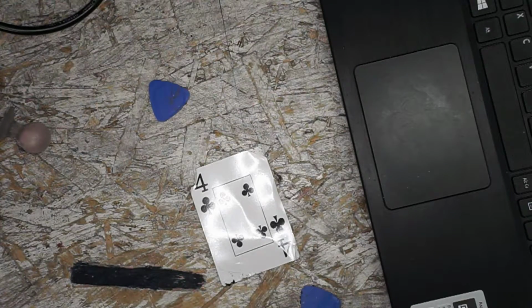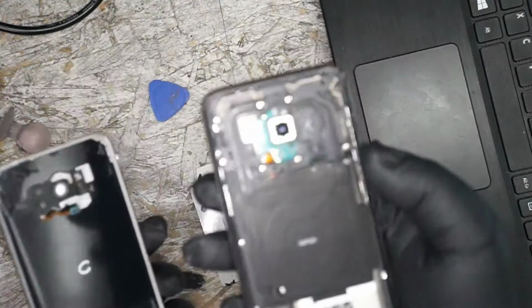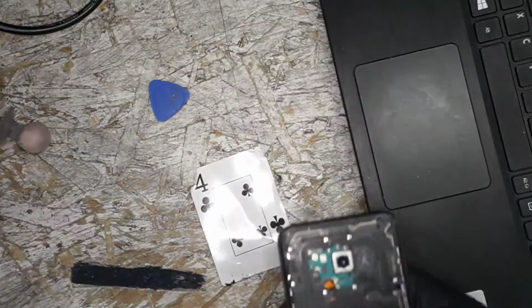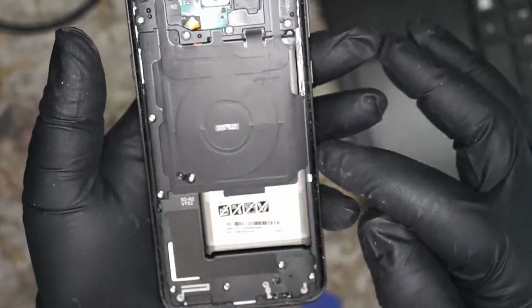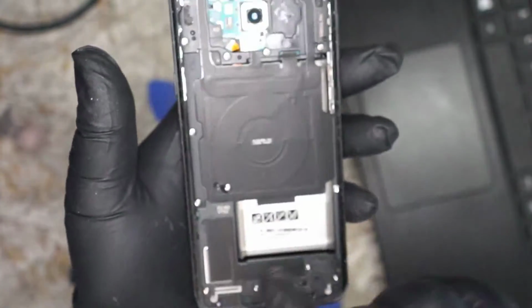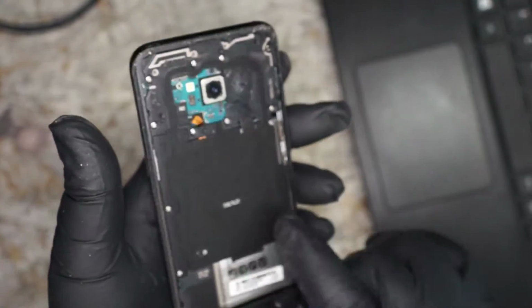Okay, so it did unclip. Thankfully, it unclipped. There's our fingerprint sensor. There's our phone. We got the wireless charging coil. And like I said, it is close. It is closer to this side than this side. So, there we got the phone opened up.